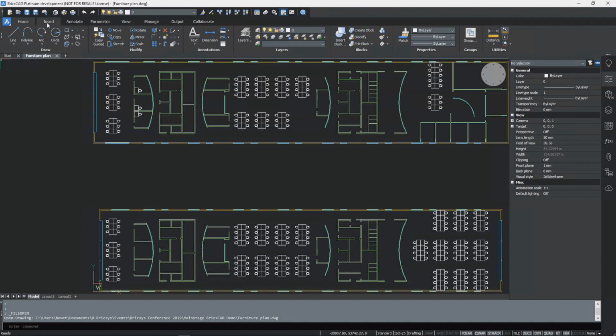As Robert mentioned, we've got the quick access toolbar up here, and this has the most frequently used tools that you will use regardless of which workspace you're working in. So a lot of just commonly used tools up there. And below that, you'll see the ribbon. So this is the default drafting ribbon. But we really have a default workspace for any of the environments that you work in. We want to make it easy.